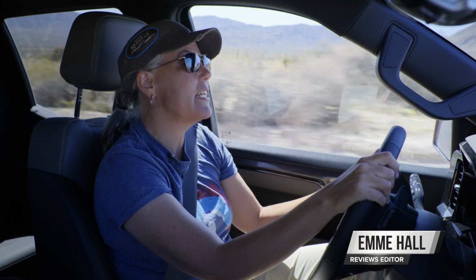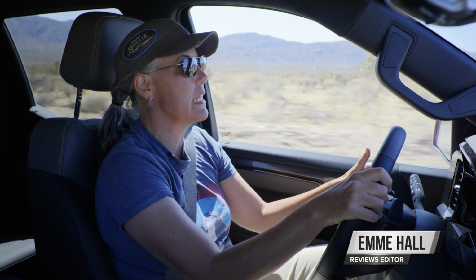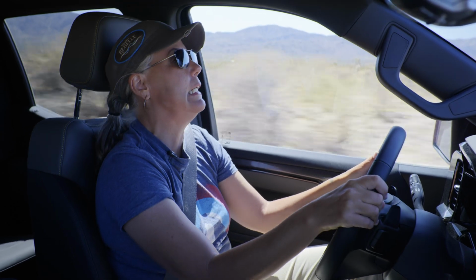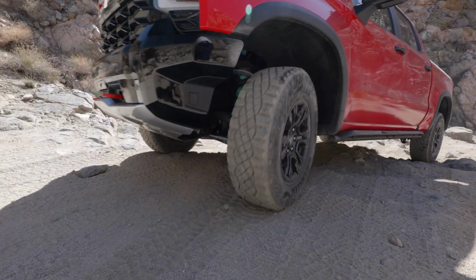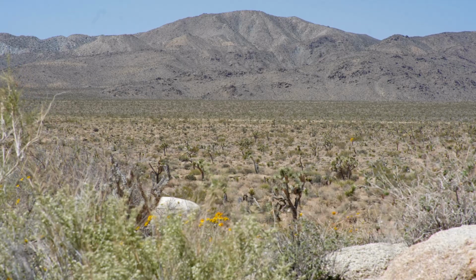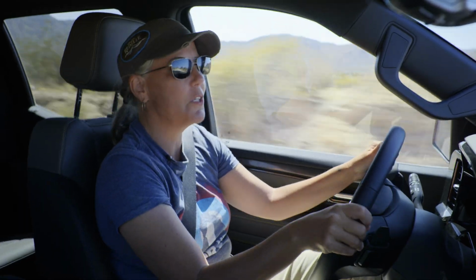When I first drove the Multimatic shocks in the Colorado ZR2, I was like, these things are amazing. And now Chevrolet has put them in the full-size Silverado. So I'm out here in beautiful Joshua Tree National Park, and I'm gonna see just how cool they are when you size up just a little bit.